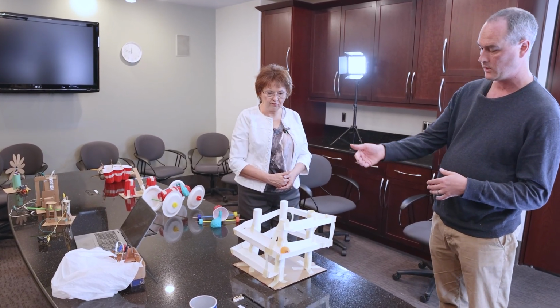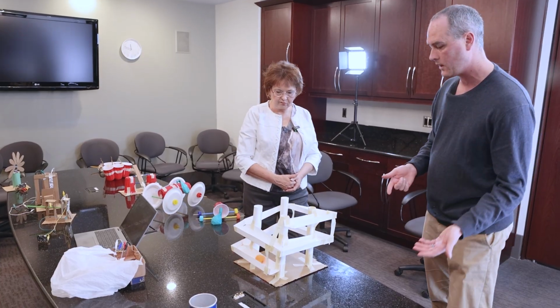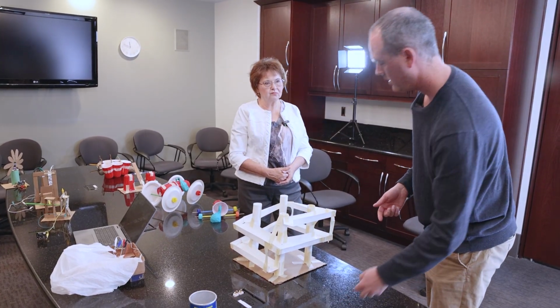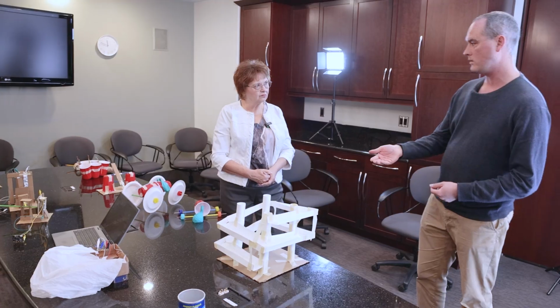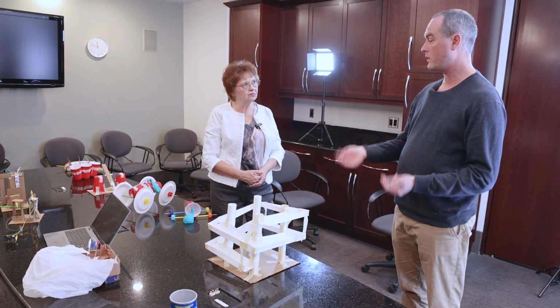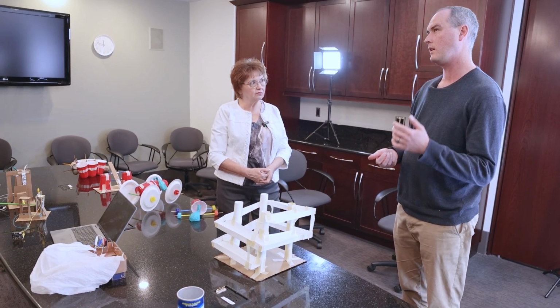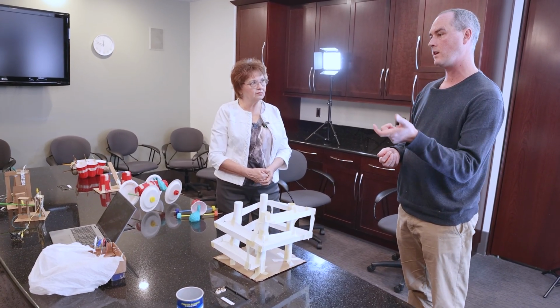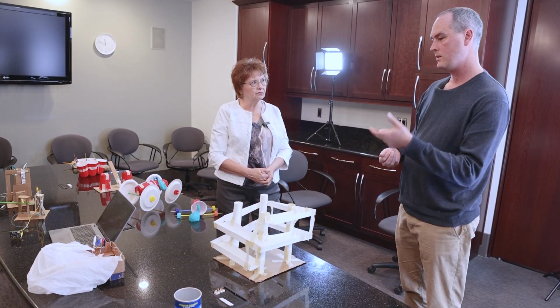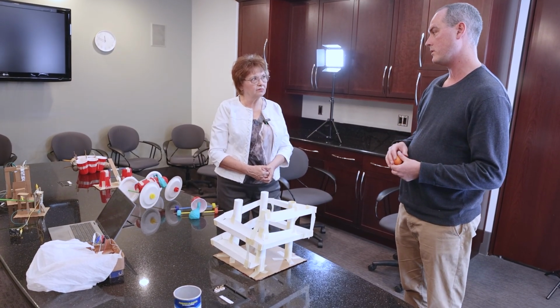So we're taking the gravitational potential energy when we put it up top and transfer that into kinetic energy as the ball moves down. We have a stopwatch to record how long it takes to go through. And there is also a material cost that they have to factor into their score. So I think, if I remember right, you take your seconds that the ball was running for, multiply that by 4, and then subtract 1 point for every piece of paper that you've used.